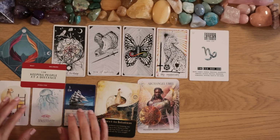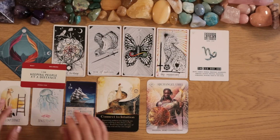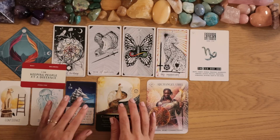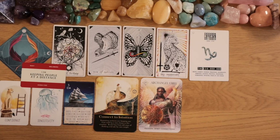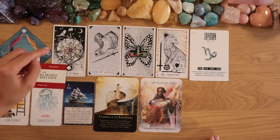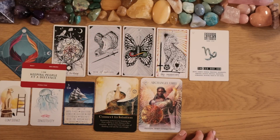Sometimes our sensitivity can make our energy all over the place, at least mine. So something with being more in balance, with the Two of Pentacles. Yeah, you're more balanced now. So the first thing here is that you're finishing off. It seems to be very, very important.